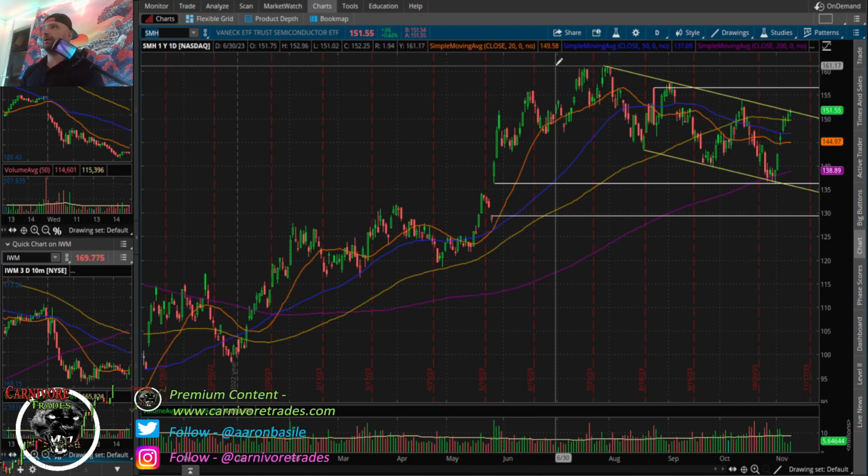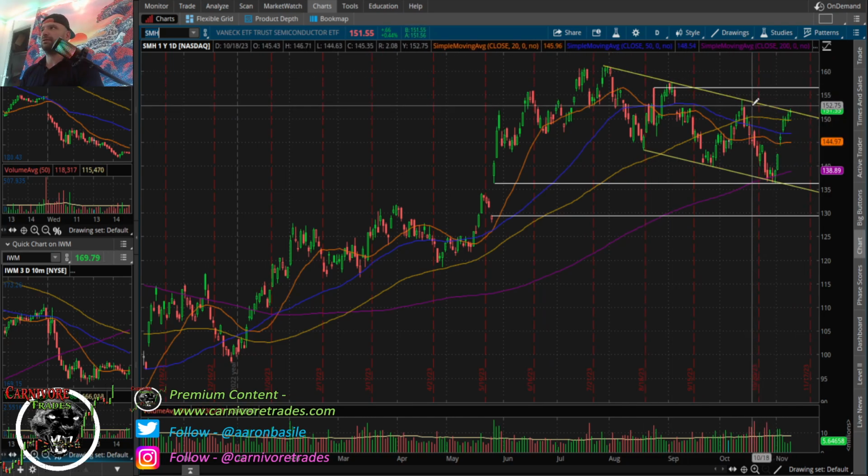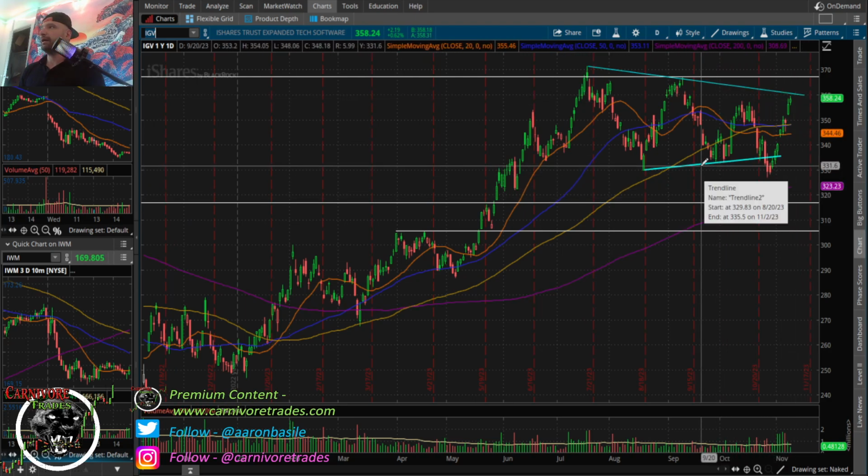Semiconductors up 44 basis points, again, right into this trend line. Could it peak above it a little bit? Yes, but I don't see much upside past that. I still think 152, 153 is going to be a good level here, at least for now. IGV, that should still get to 360. So that level looks good. I do like it there.